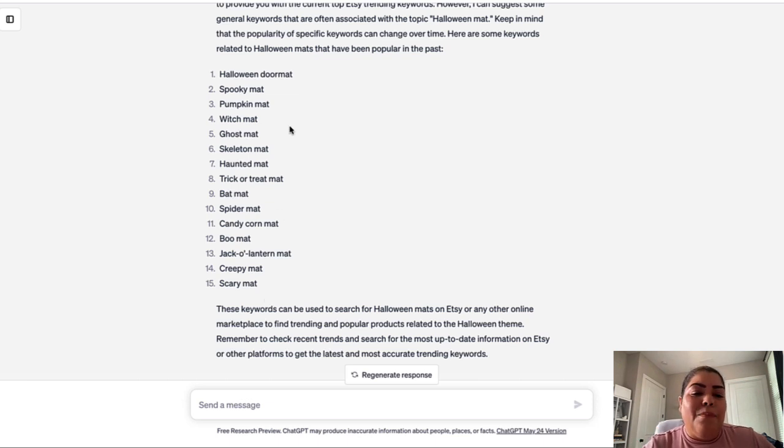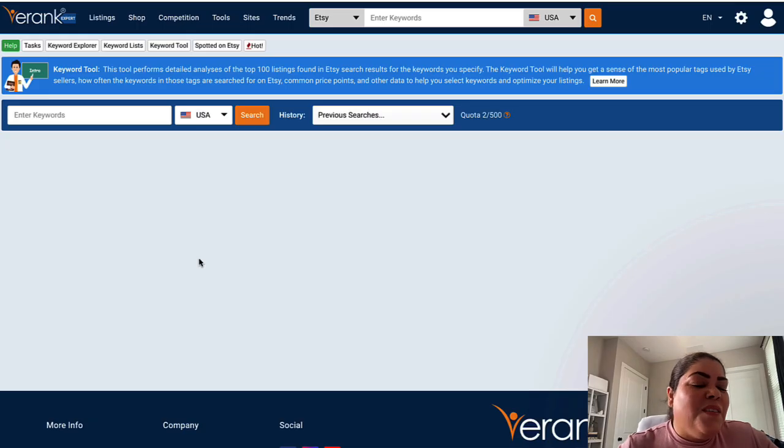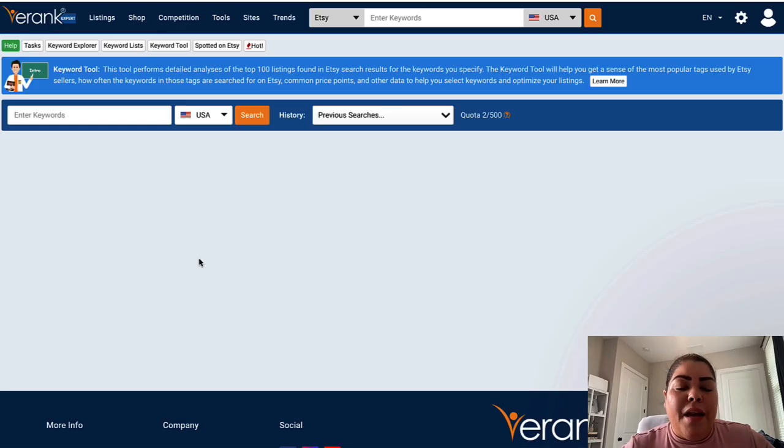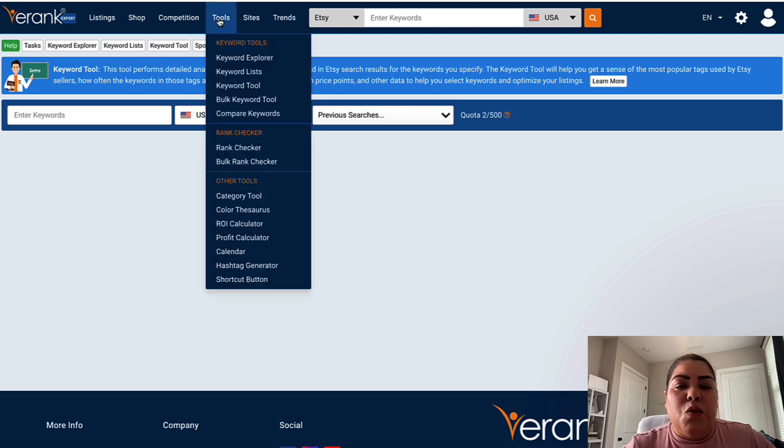So the next step, once you have all of the keywords like we have here, is using a tool. Today we're going to be using eRank to verify the data. So let's go ahead and head over there. Use an Etsy keyword tool to analyze the keywords. Here we are on eRank, and in order to get to the keyword tool section, all you're going to do is click on tools and then click on keyword tool.